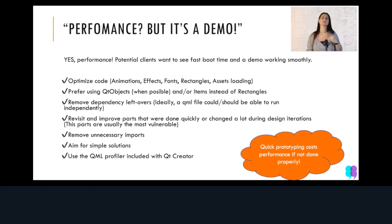Remove unnecessary imports. If you don't use a module, then it doesn't make sense for it to be there. Aim for simpler solutions. We just talked about that, not only for animations or graphical effects. Always aim for simpler solutions. And of course, use the QML profiler, which is included with Qt Creator. That will give you very useful information on how to improve your application, which parts are the weak parts, and what you need to take care of in order for your application to run better and get better in general. And remember always that quick prototyping costs performance if it's not done properly. So do it in the beginning, just to not have to do it later.